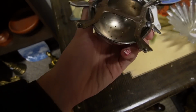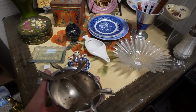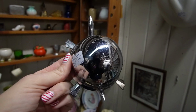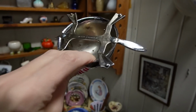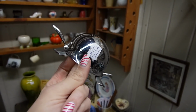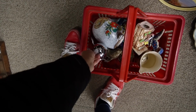How did I almost miss this? And what is it? It's a mock turtle. It mocks you. Don't know what that is. It's got holes in it. What's for toothpicks? Interesting. I don't know about that one. I love the look of it. It's very mid-century modern. It's only $7.50. I shouldn't be hemming and hawing over that.